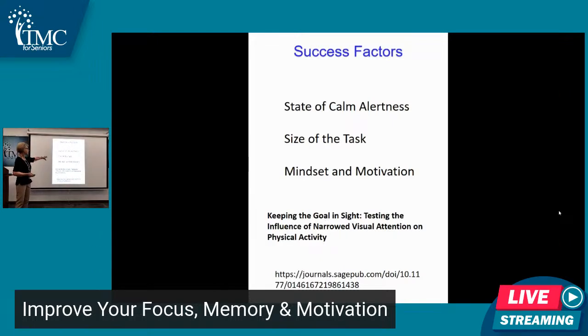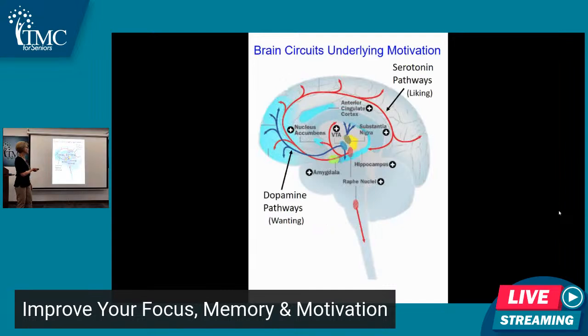Okay, so then, of course, we talked about the size of the task. If you can get little wins when you're making the change, those successes, you get a flow of dopamine, and it attaches to those dopamine circuits. And then it's all about your mindset. How are you feeling about these changes you want to make? What are your thoughts about these changes? How do you get yourself motivated? And now that's where we get into dopamine.